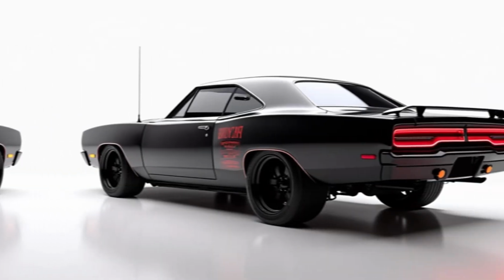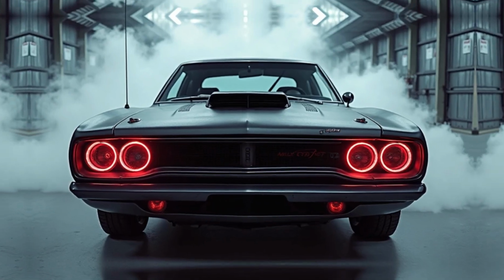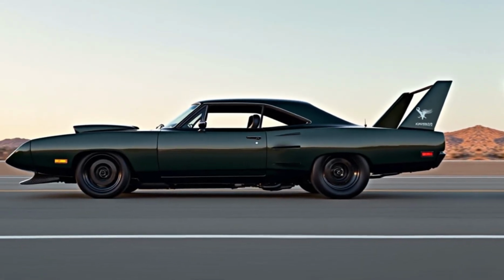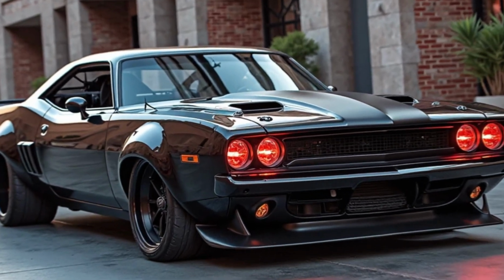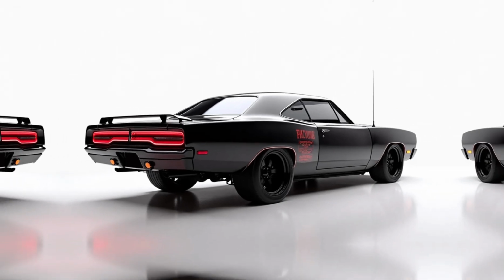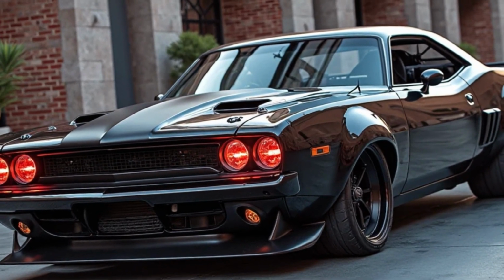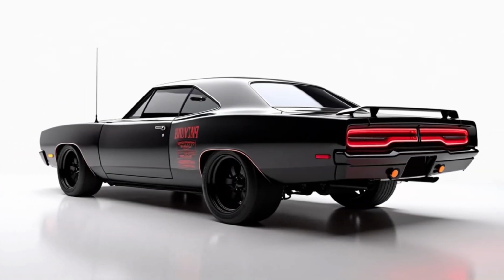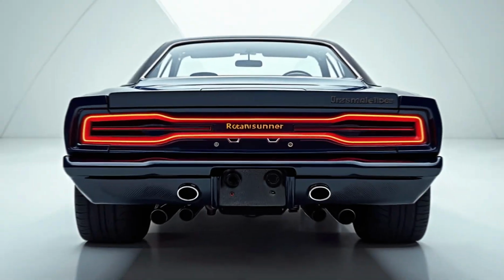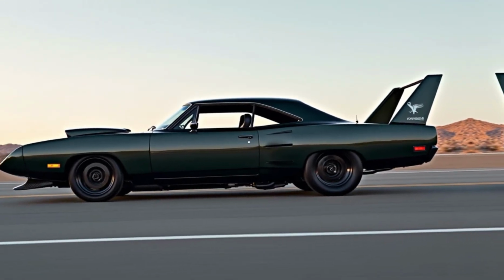Ride quality is firmer than a standard sedan, but surprisingly livable. Adaptive suspension adjusts damping on the fly based on road conditions and drive mode. In comfort mode, the Road Runner glides with surprising grace, absorbing potholes and rough pavement better than expected. Switch to sport or track, and it tightens up instantly. Less roll, more feedback, and laser-precise cornering. Brembo 6-piston brakes bring brutal stopping power, and steering feel is direct with excellent weight. Whether you're carving canyons or cruising the strip, this machine adapts without compromise.